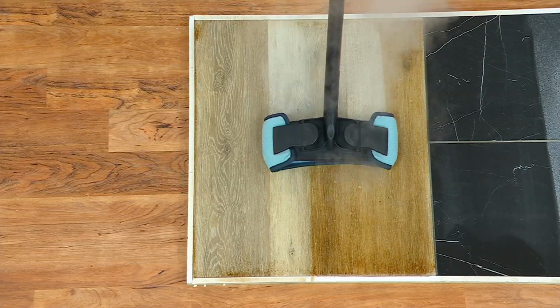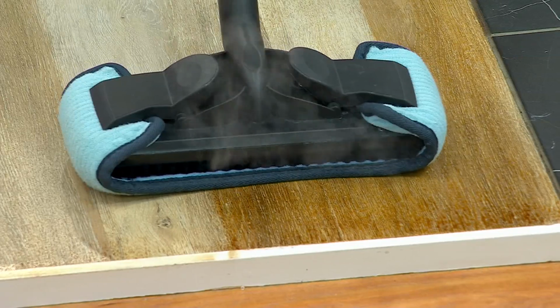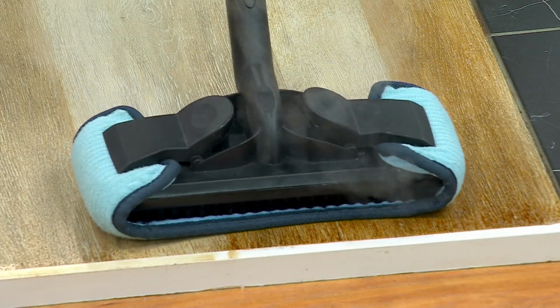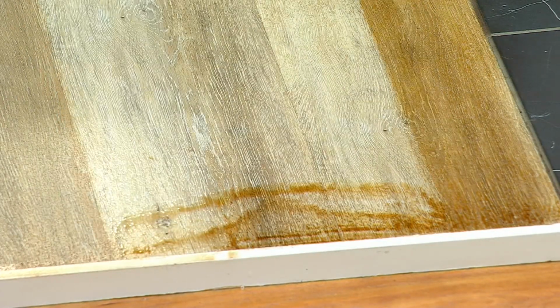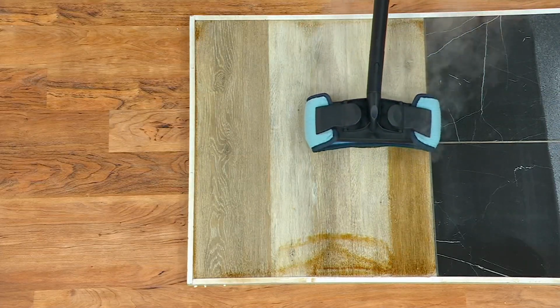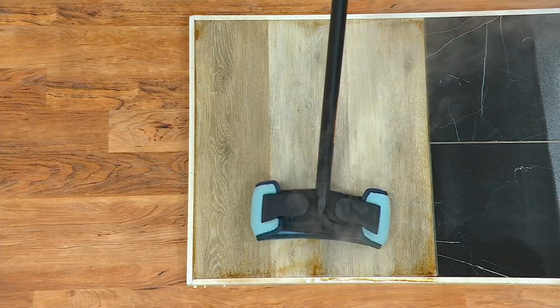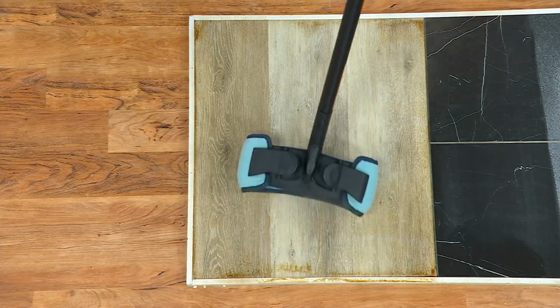I just pulse it when I'm working on floors because I don't want to put a ton of water on that floor. But you can see right there as I pulse it. And remember, it's steam on demand. So I'm just squeezing that trigger gently every single time, just going forward here. And there's a little residue at the end there. So when I get up to the top, I'm just going to give it a quick little whoosh right off the edge, just like that. Really, really simple to do.